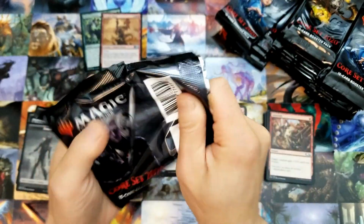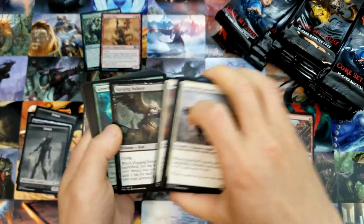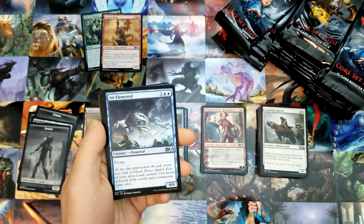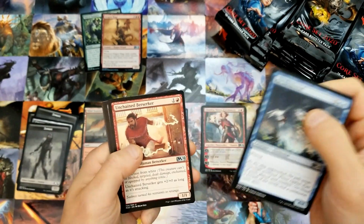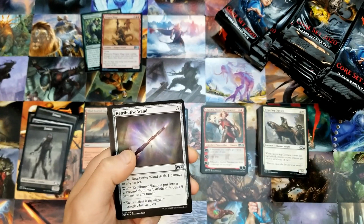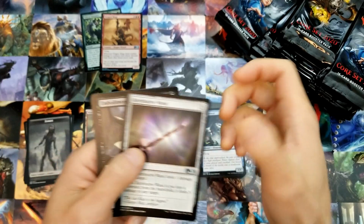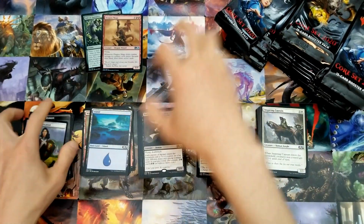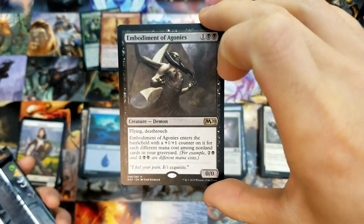Some people might have some opinions that there's not a lot of value in this set. And actually, when Core 19 was released, the set value was about 320. And at the same time, right now, 2020 is at just over 380. So I think the value's there. It's not like a master set, obviously.